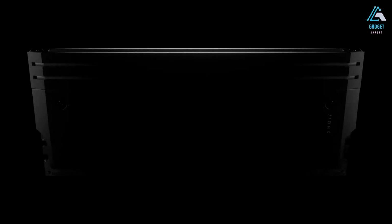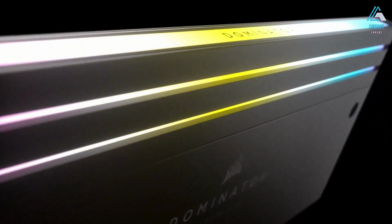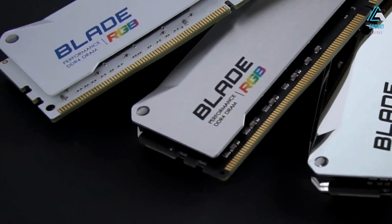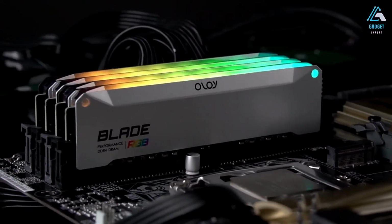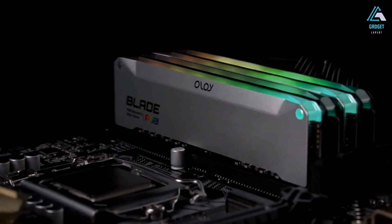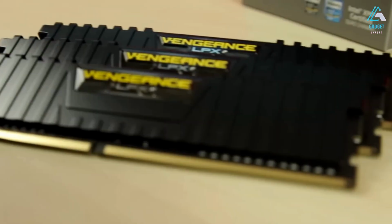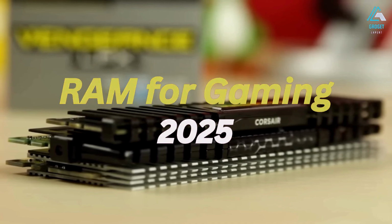Choosing the best RAM for gaming is essential for unlocking your system's full potential, ensuring smooth gameplay and fast performance. With modern games becoming more demanding, having the right RAM can make a significant difference in load times, multitasking, and frame rates. In this video, we compiled a list and reviewed the top 5 best RAM for gaming in 2025.